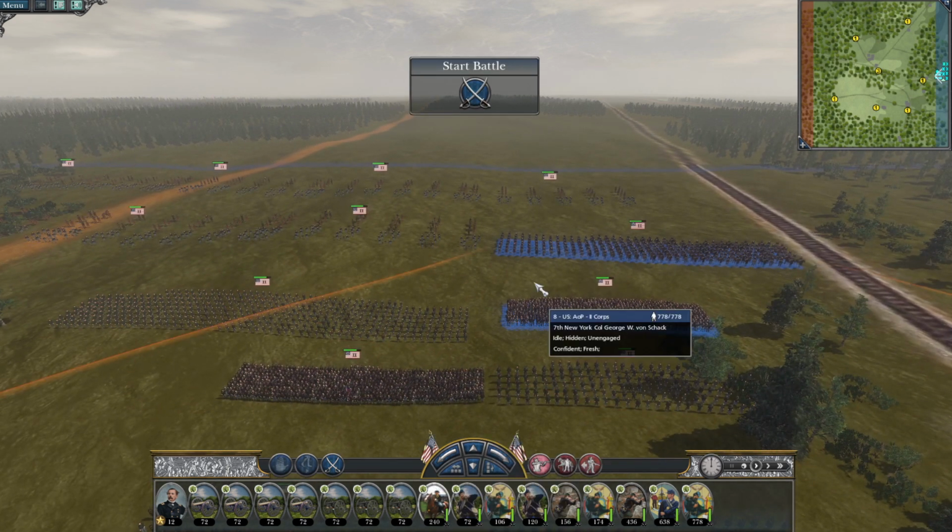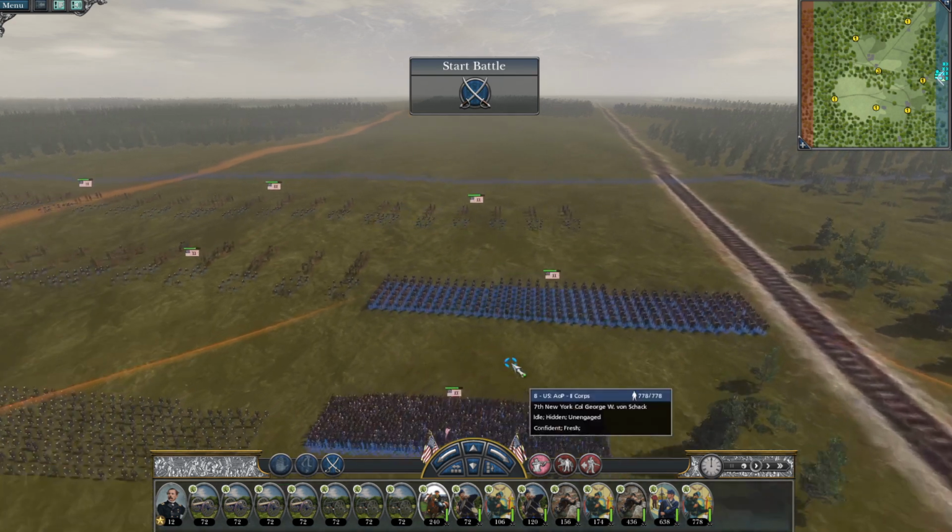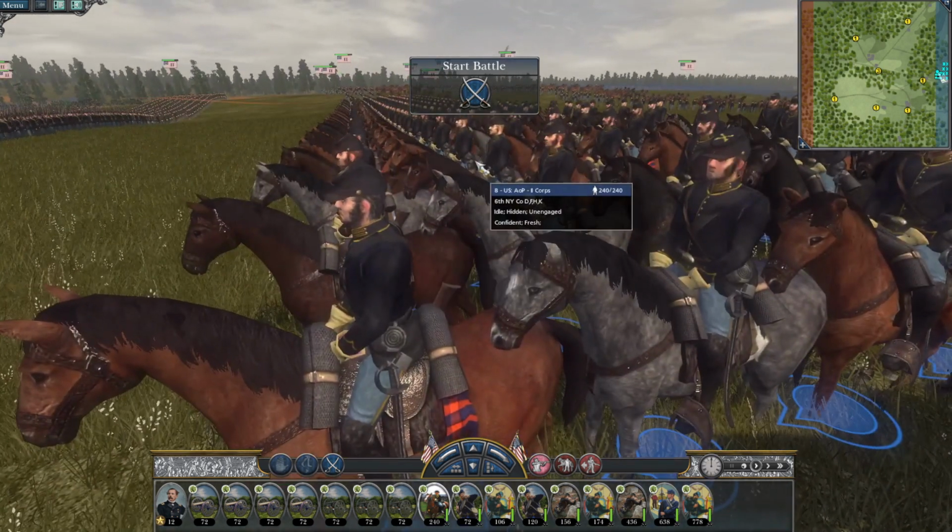All right, so next up, as you can see, there's not a lot of variation. When we look at some of the other corps, you guys are going to be like, what? They get like 8 different kinds of guns. But the early war just wasn't there yet.